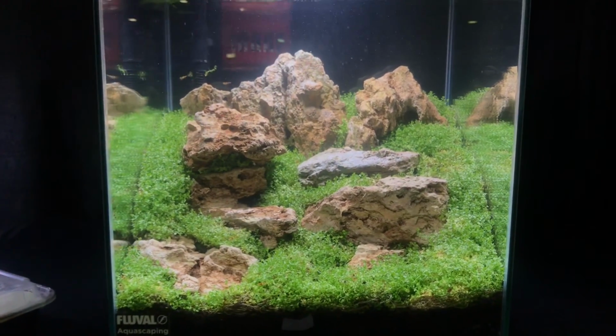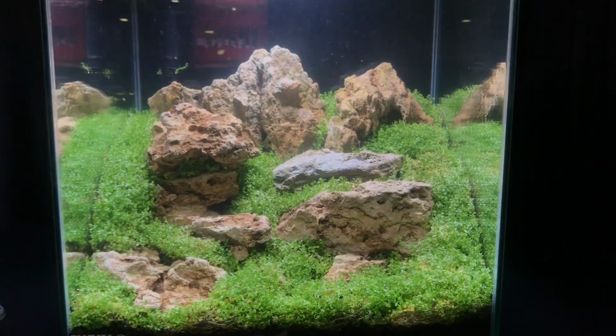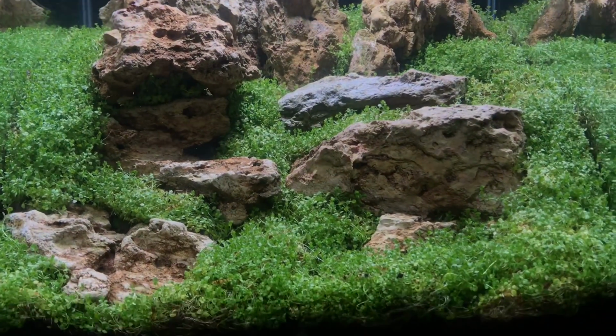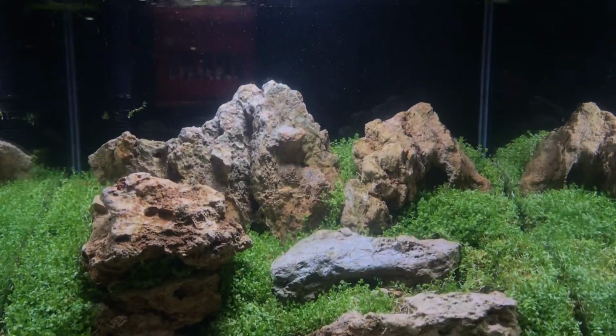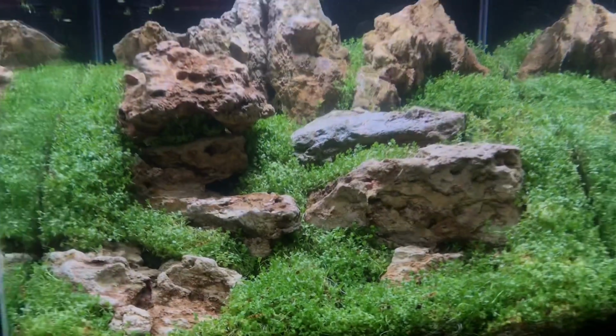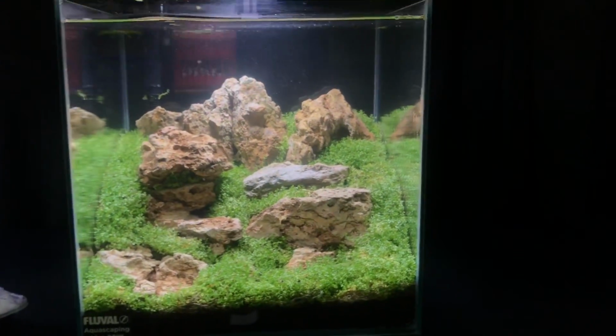Cheers, mate. And here we have another Iwagumi layout, looking like we're using just the Micranthemum Monte Carlo there. Nice stones, not sure what types of stones these are. Peaceful.